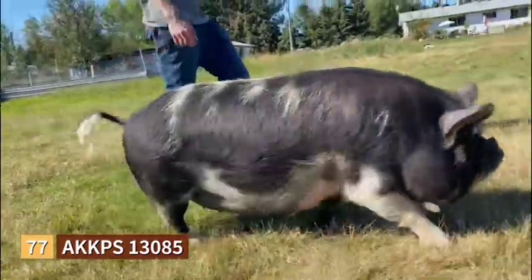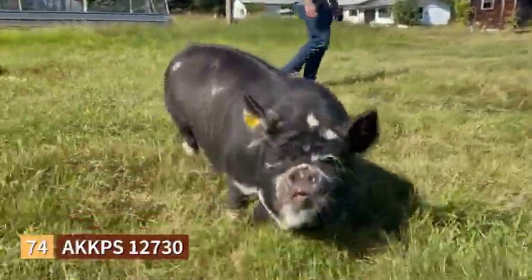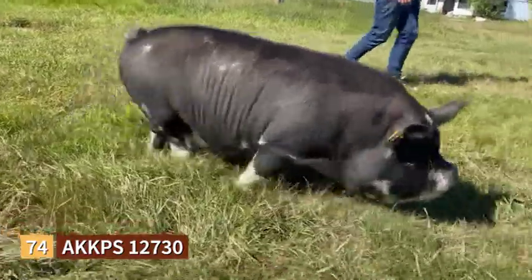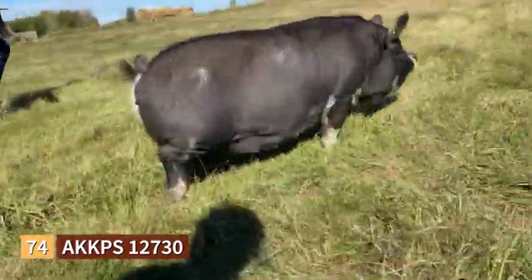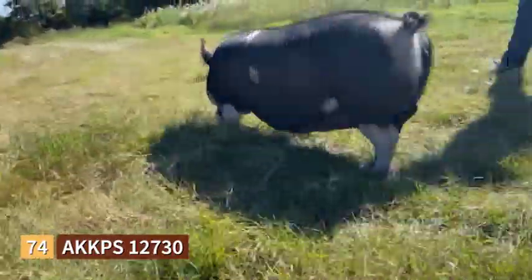I'm going to go ahead and follow that with the number 74 hog, a hog that follows similar in type and kind. One for me, she gets a little ever so soft, especially behind that shoulder, but a really nice entry to follow up with that number 77 hog.